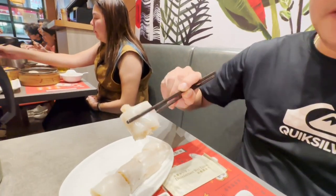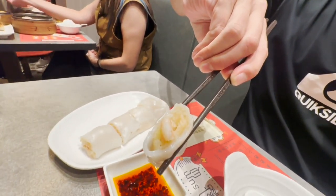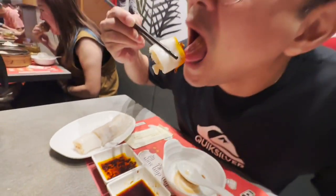Pleasant surprise. I think this is one of their signature dim sums over here with soy, chili. That was just done so immaculately. The inside wrap is like a very thin lumpia wrapper, just so crispy, and then you have the steamed rice roll on top plus tons of shrimp. Wow. That is a must-order dish over here.